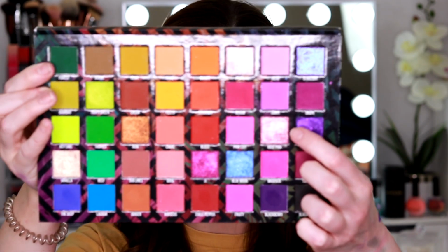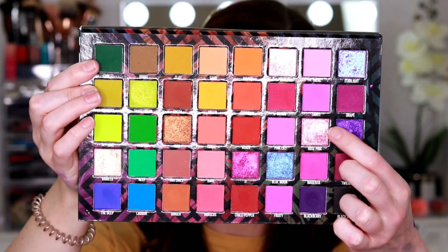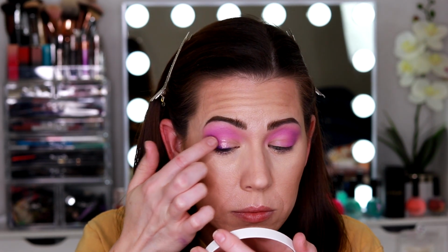Okay, I'm gonna roll with it. I started tapping one of the shimmers on my lid just because I wanted to see what it looked like. So I'm gonna take the shade Rose Pink. That's this really beautiful, shimmery, pinky shade. I really like this one. We're just gonna start tapping this on the lid and see what happens here. See how I feel about it.